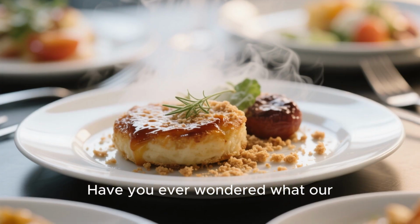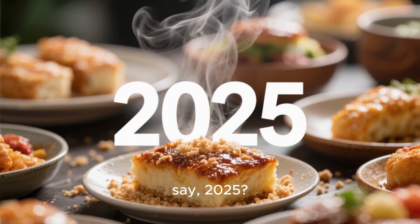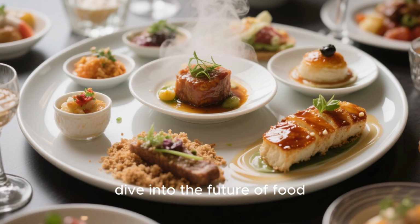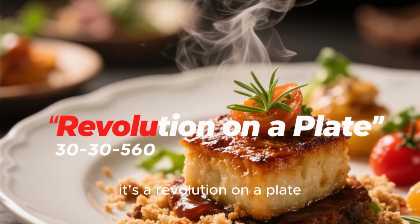Have you ever wondered what our dinner plates will look like in the near future? Not in some distant sci-fi movie, but in just a few years, say 2025. Well, get ready, because today we're taking a delicious dive into the future of food. What you're looking at isn't just a meal. It's a revolution on a plate.